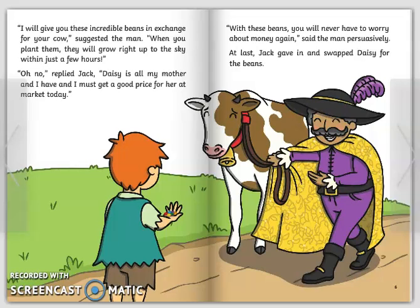So why do you think Jack finally decided that he was going to swap Daisy for some beans? After all, he did say that he needed a good price at the market. It says in the text that the man said persuasively. Now we've learnt before that the word persuasively or persuade means to get somebody to do something. So with these beans you will never have to worry about money again. That man is making those beans seem a lot more important than the money, and he's persuaded Jack to swap them for the cow. So Jack might start to think that he won't need money again, and that these beans are the best things that he can have, and they're better than money.